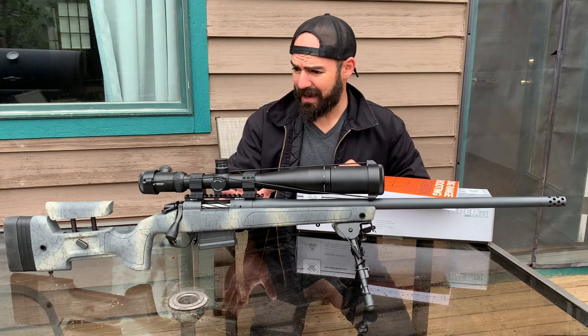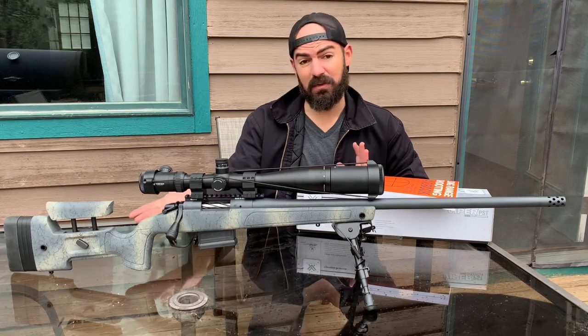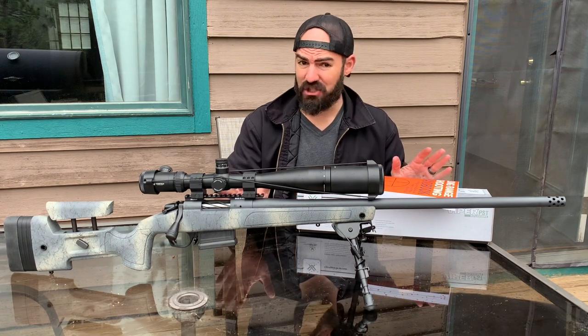So the way I set mine up is, I went ahead and got a Weaver 20 MOA rail. I like the Weaver, it's made in USA. And I stick with the 20 MOA for longer distances. It works out great.